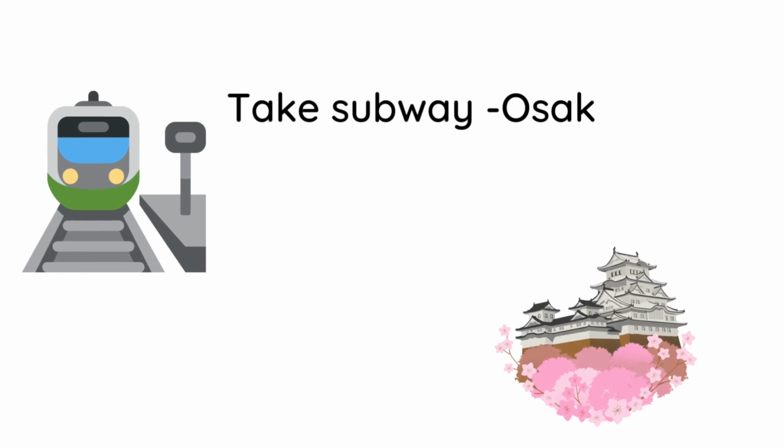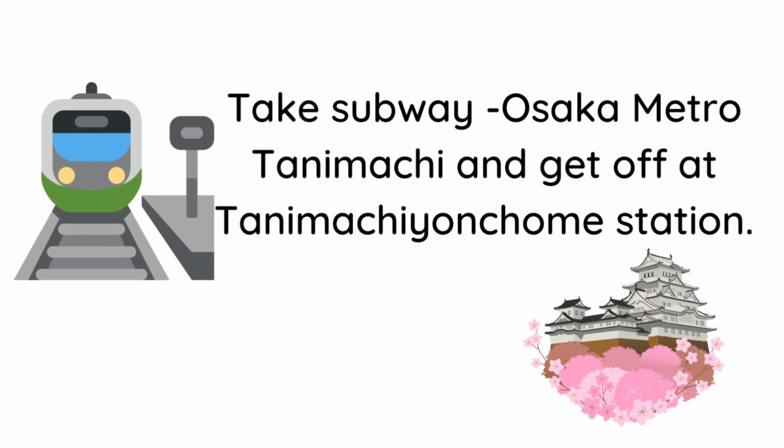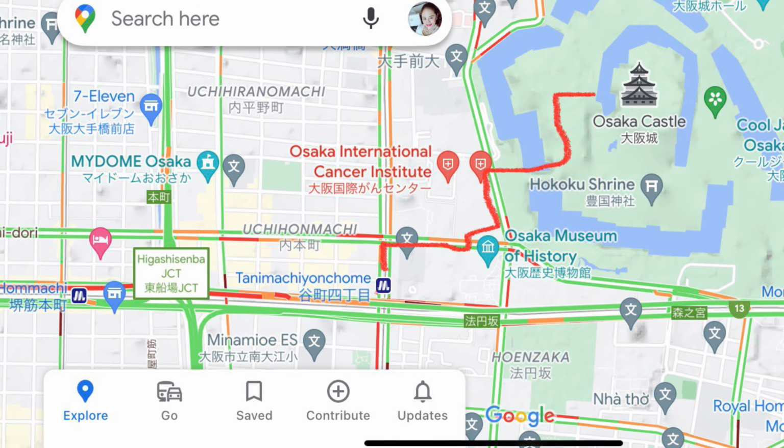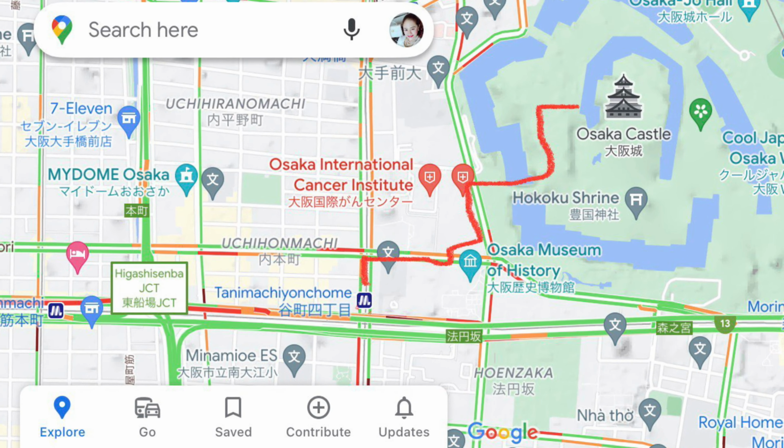Just take the subway Osaka Metro Tanimachi Line and get off at Tanimachi Yonchome Station. Then, just walk 15 minutes from the station to the castle.